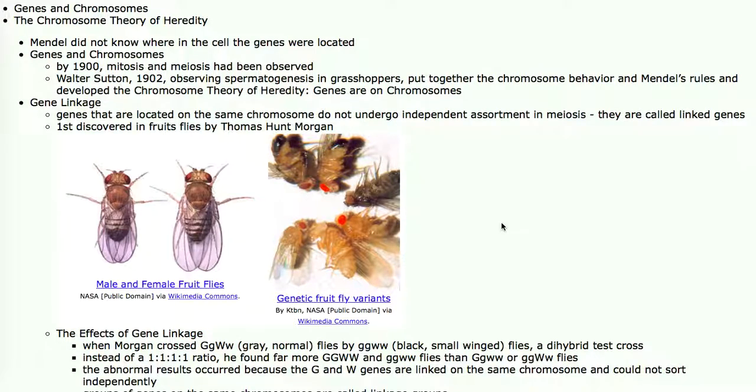So when Mendel's work was rediscovered in 1900, the race was on to find out where in cells genes, or factors for heredity, were located. Mendel did not know where the factors were located. He didn't even know about meiosis or mitosis. In 1900, mitosis and meiosis had been observed, but no one looked at them in great detail.